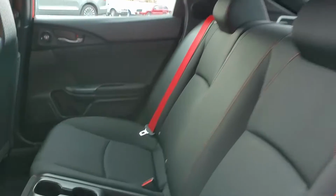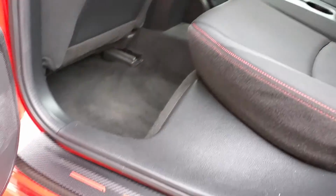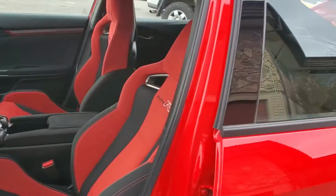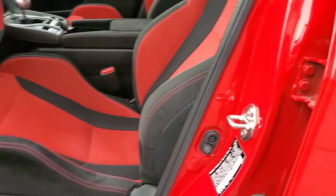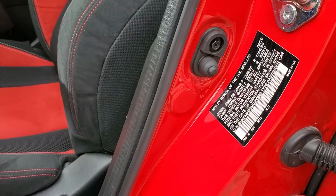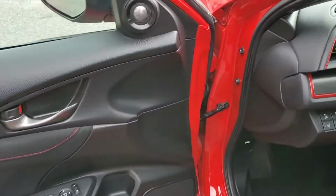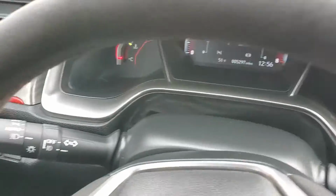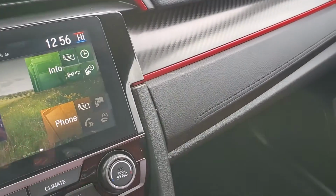Okay. These are sport fabric seats. And these front seats are ridiculously comfortable. There's your VIN right there, and I will upload some still photos as well, as I know I go through this fairly quickly. They have a carbon fiber look to the styling across the dash and in the doors.